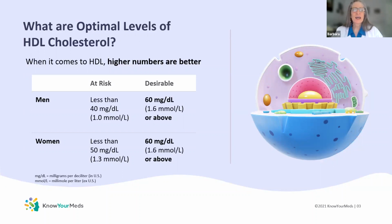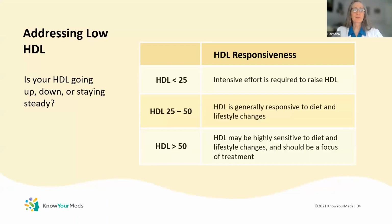You might want to go dig out those lab results that you got from your primary care physician recently. And when it comes to HDL, the higher numbers are better. You may find that your HDL is a bit on the low side, and your physician may have noted that. On the contrary, perhaps you have an excellent HDL, above 60, in which case we really want to jump on it. Physicians don't tend to focus on HDL much other than to note it. But you are going to see in the coming slides that there is an awful lot you can do and take responsibility for and improve your HDL.